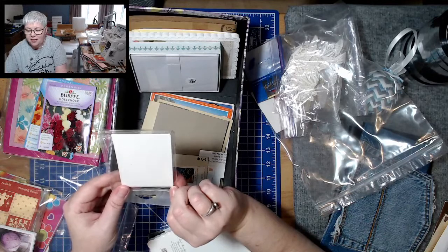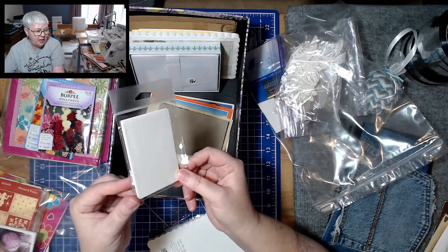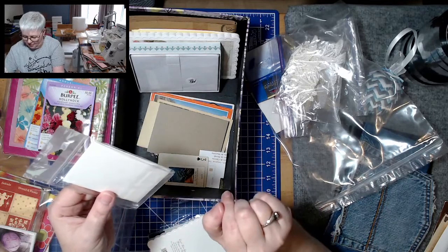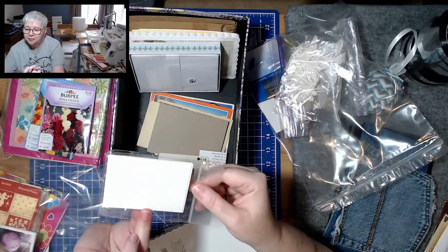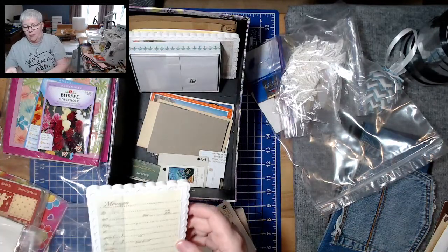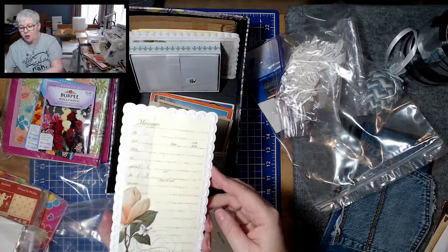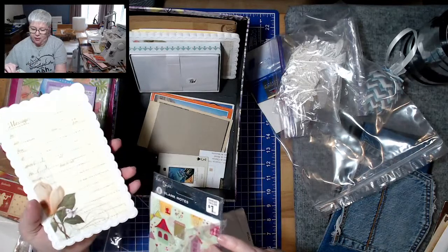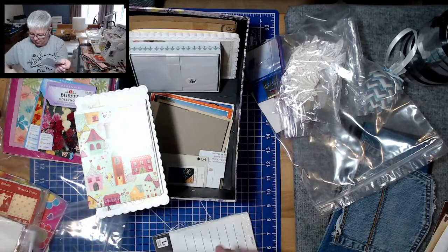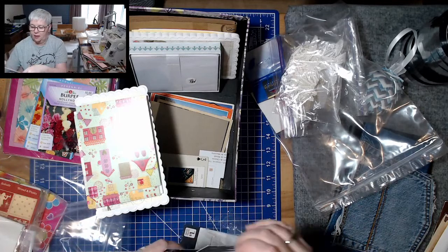Is this an ATC size? What size is an ATC, Sheila? Because I kind of feel like this might be an ATC size. I forget now. But it's like a package of them. A little notepad that's really too pretty to write notes on. Blank cards. And an envelope.